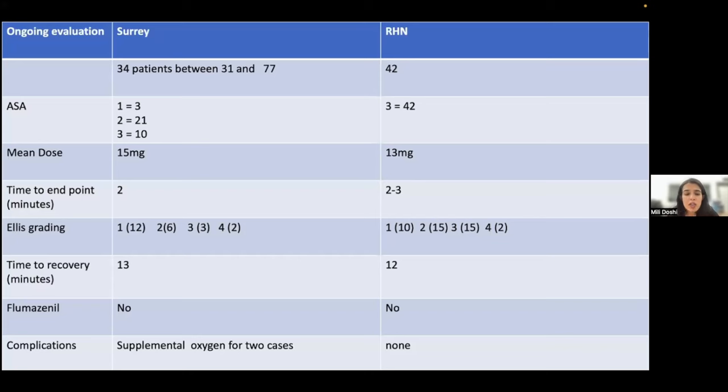The mean dose, I think there have only been two patients where I've had to open two vials, but the mean dose is generally 13 or 15 milligrams. The endpoint: with midazolam, you'll give, say, 2 milligrams, wait 2 minutes, and another milligram. It could be about 5 or 6 minutes before they're ready for local. But here you give them that first dose and the endpoint is very quick, so they're sedated very quickly.